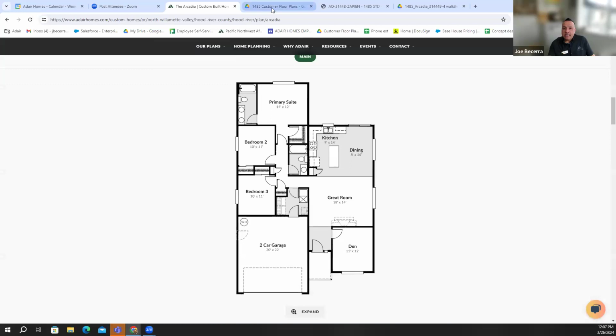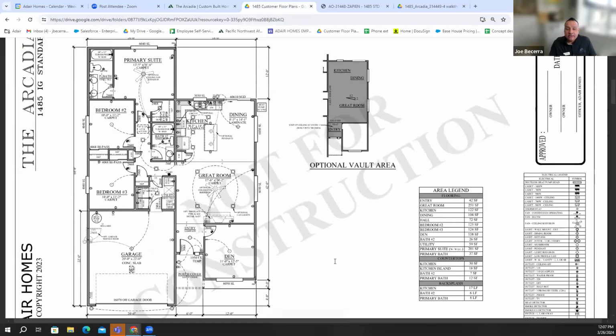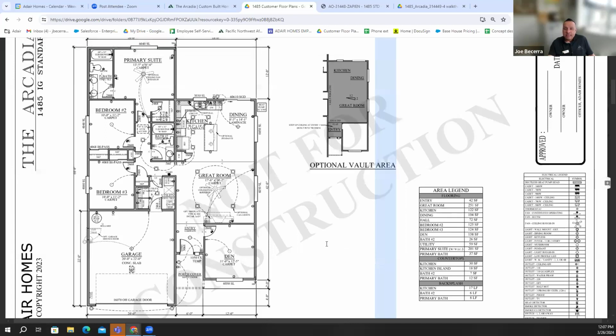This is what a standard Arcadia looks like here. So this is a standard plan. It's really cool when you get one of these because it breaks down every room by dimensions, but also calculates the square footage for you in this legend. And then there's also a legend for electrical that shows you all your outlets, where your exterior faucets are, everything you need, exterior hose bibs, they're all right there. So again, this is the standard plan.